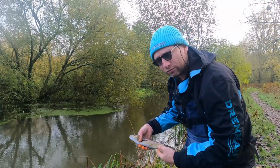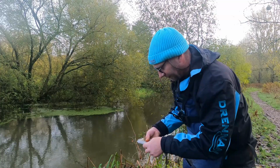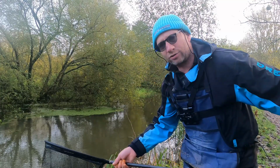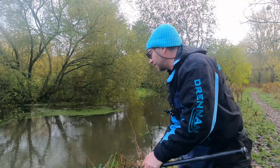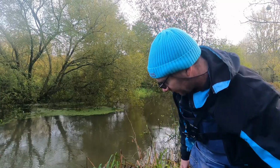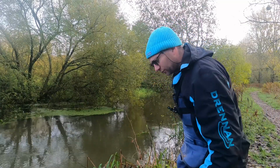Quite hard on tackle, these trout. They do tend to get through more hooks, hook links. They've got sharp teeth. You can get bitten off on them, and you do tend to bump a few fish, which might have been what those fish were further down, because they've got bony old mouths and the hooks just don't go in.